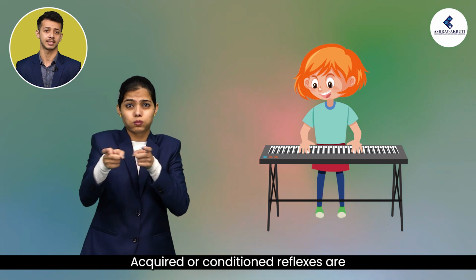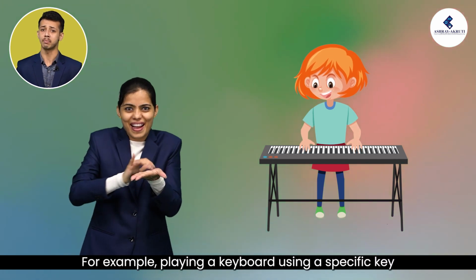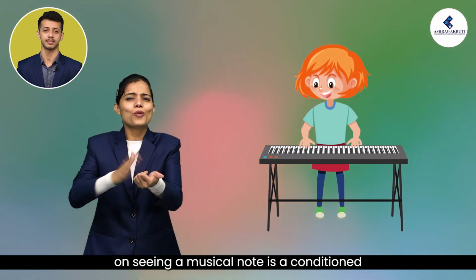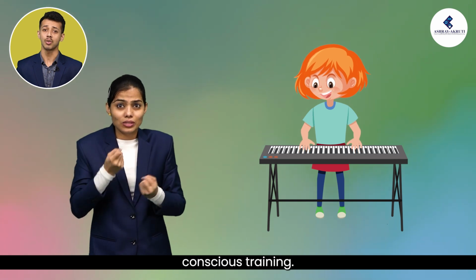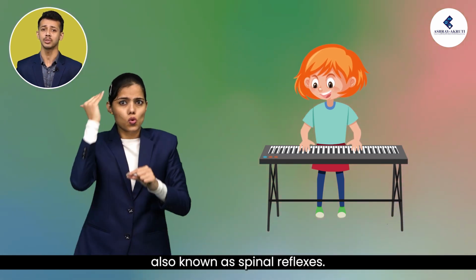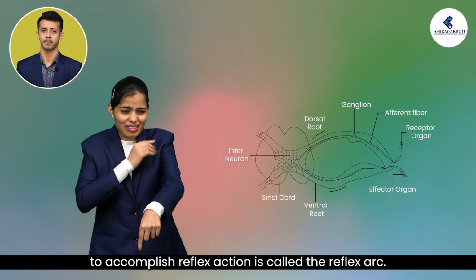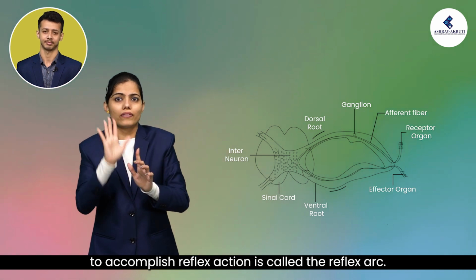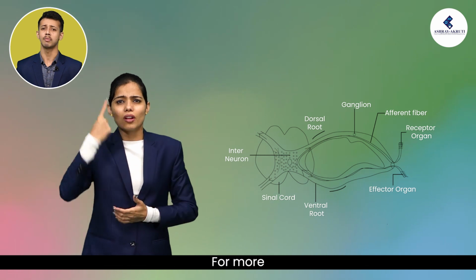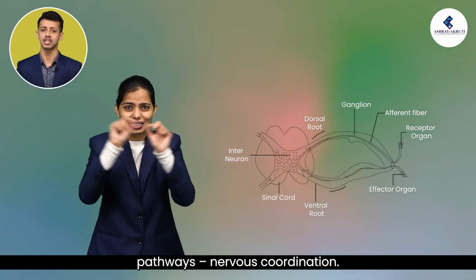Acquired or conditioned reflexes are the result of practice and learning. For example, playing a keyboard using a specific key on seeing a musical note is a conditioned reflex that required conscious training. Most of the reflex actions are monitored and controlled by the spinal cord, hence also known as spinal reflexes. The pathway taken by a nerve impulse to accomplish a reflex action is called the reflex arc. For more details about reflex arc and examples, watch the video on integrating pathways, nervous coordination.